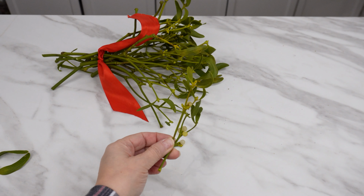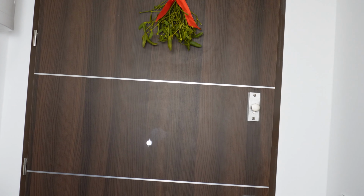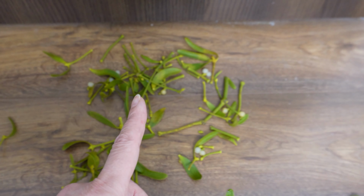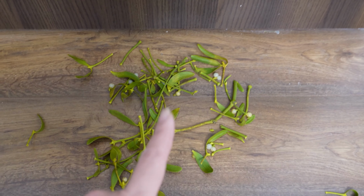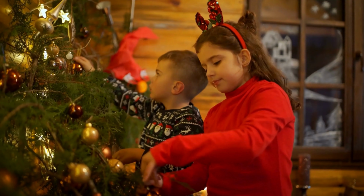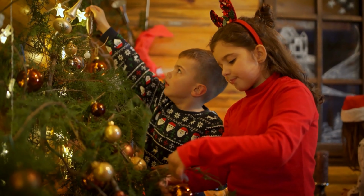If ingested, even a single berry could lead to serious health issues, especially for pets like cats and dogs, who may be more susceptible to mistletoe's toxicity. When decorating with mistletoe, it's wise to keep it out of reach of young children and animals to prevent accidental ingestion.